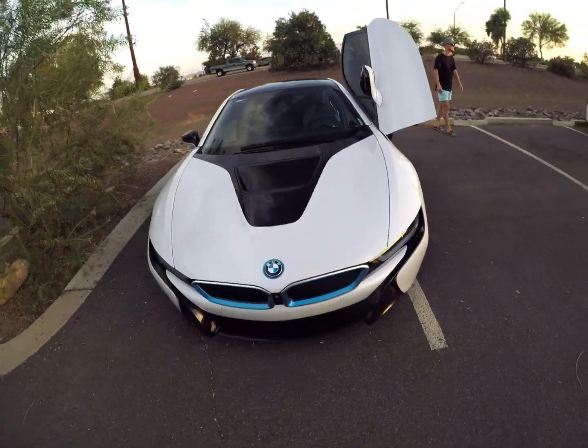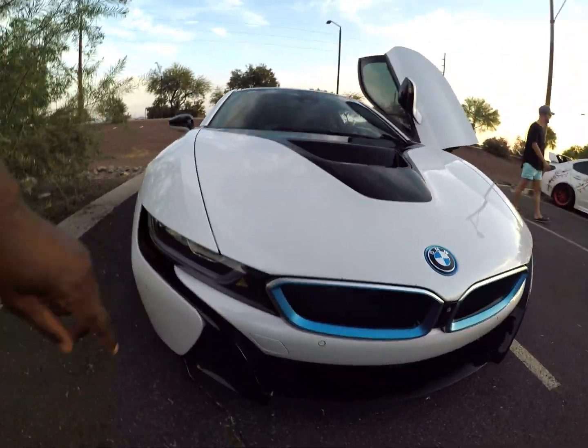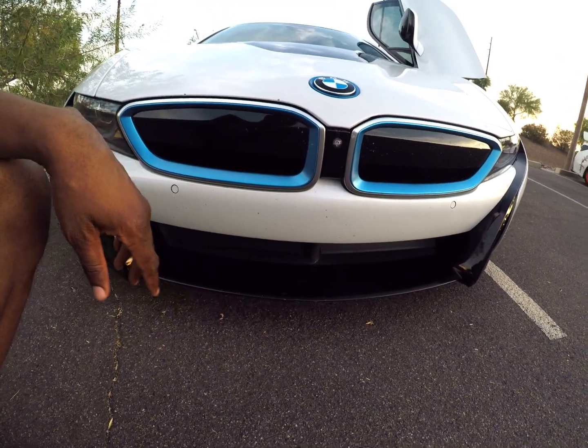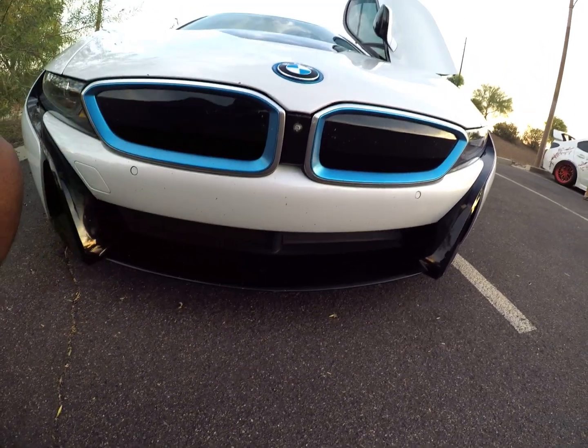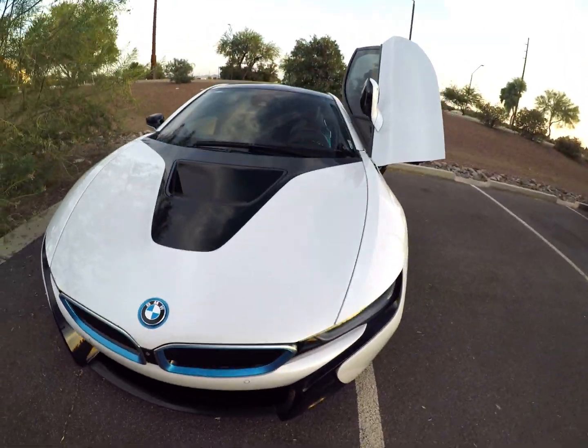This is Taylor's i8 BMW, and this thing is phenomenal. Look at this. This car is awesome. The blue accents, the kidney grills, even though they're a lot different from the other BMWs, it's still really nice. It's like he's got a cracked camera there. Taylor's been speeding a bit, but this thing is amazing.